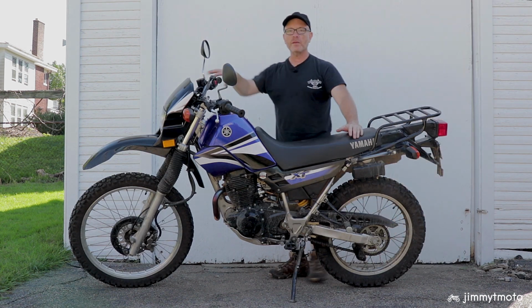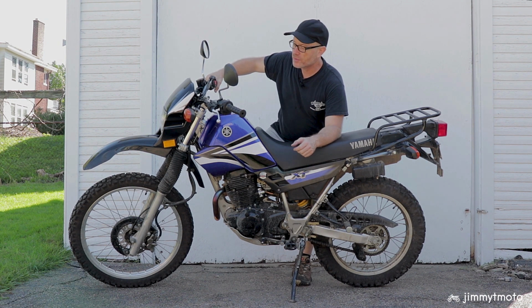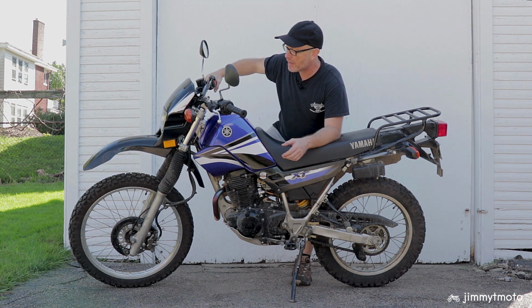Plus, buying the used bike means that I'm spending half as much as for a new motorcycle. So for me, everything just kind of lined up with this bike. Over the coming weeks and months, I'm going to be trying it out, seeing how I like it, and I'll definitely share that in the form of a review in a few weeks, I would imagine.